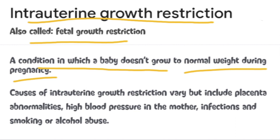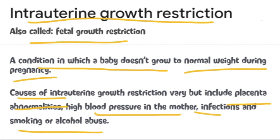And if you see, the causes are very simple. First of all, the environment, that's the main thing. If the environment is very unhealthy, then definitely it will affect the growth of the baby. When it comes to internal factors, placental abnormalities or any kind of amniotic abnormalities, like polyhydramnios or oligohydramnios, can affect the baby's growth. If the mother has any kind of underlying disease or infection, it can affect the fetus's growth.